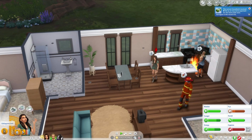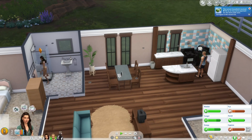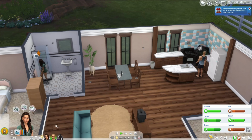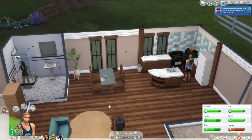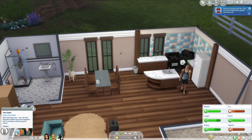She apparently is still on fire. But she isn't the girl on fire anymore, so we're just gonna take a shower because she is now burned. What does that say? Fine date. What does it actually say? I've never seen that before.